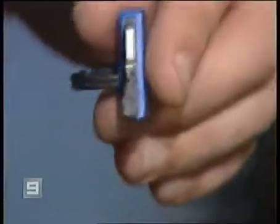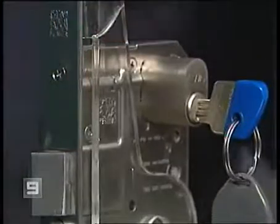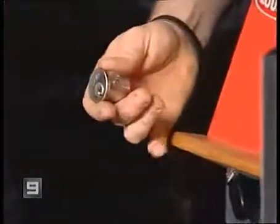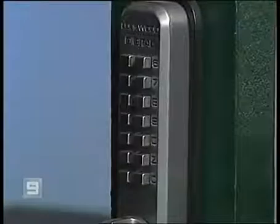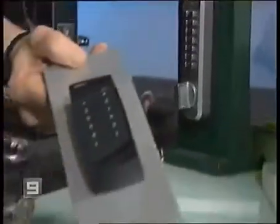You can stop key bumpers by installing better locks, ones that don't have the pin tumbler system like this one, which will cost you about $80 to $100. Then there's code, fingerprint and alarm-based systems which are more expensive. There are obviously a lot of people out there who won't be able to afford that. They won't be able to factor that into their budgets. Do you have any advice for them?